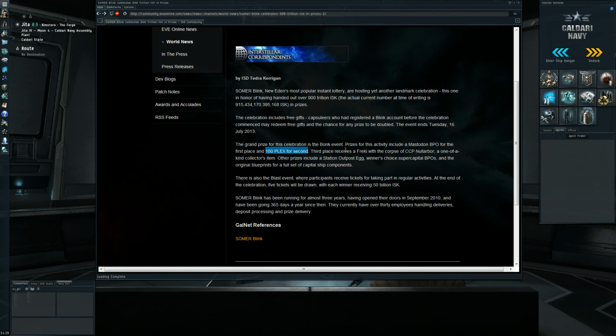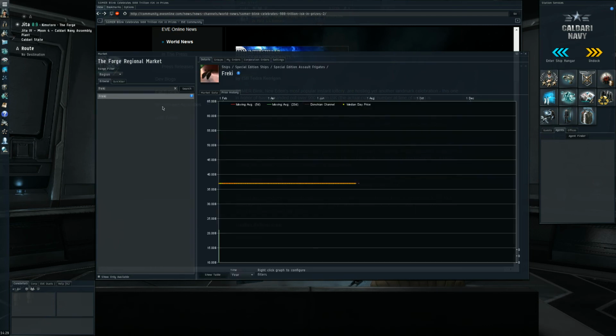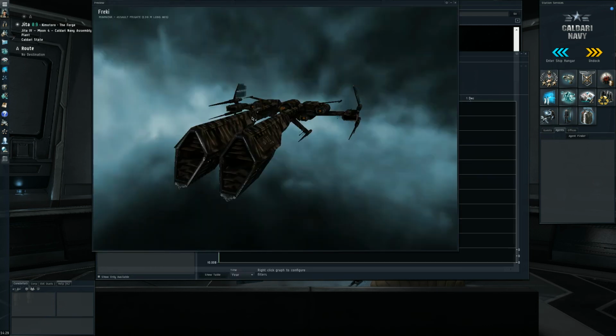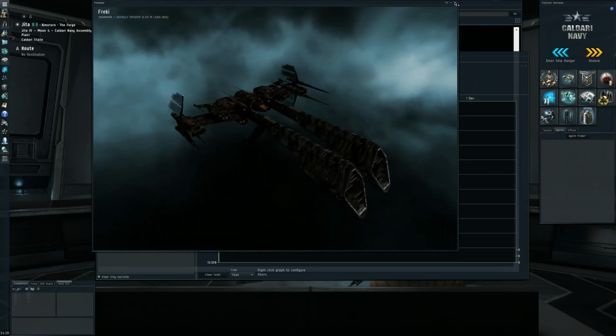And the third place is a Freki. Now, me personally, I like to collect ships, and that Freki would be awesome. That's actually a prize that somebody won during an Alliance Tournament. So like a Freki BPC, it's a special Minmatar frigate, I think. Maybe I can look it up here. The Freki. So we're already talking about the Tech 2 BPO, 100 PLEX, and this is the Freki. Really cool looking Minmatar frigate, very exclusive.